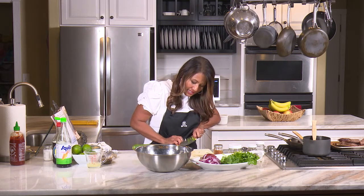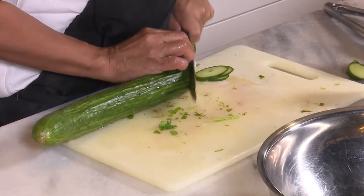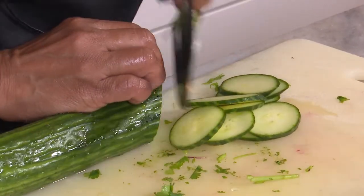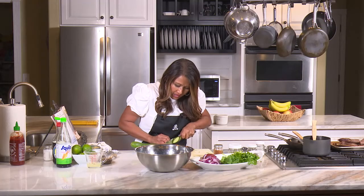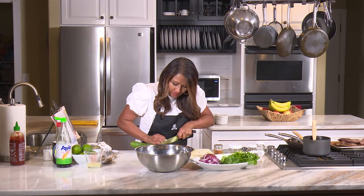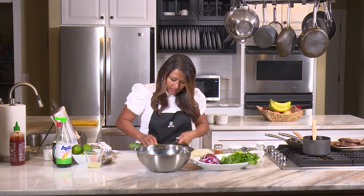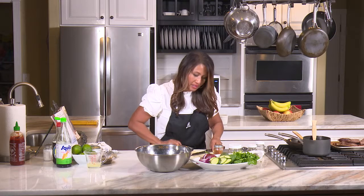I do a slightly slanted cut because it's going to be a really pretty slice. See how I do that? Instead of just the circles. Have thinly sliced cucumbers to garnish. Okay, I think that's enough for now. Whoops. Okay, let's put these aside. We'll garnish it in a minute.